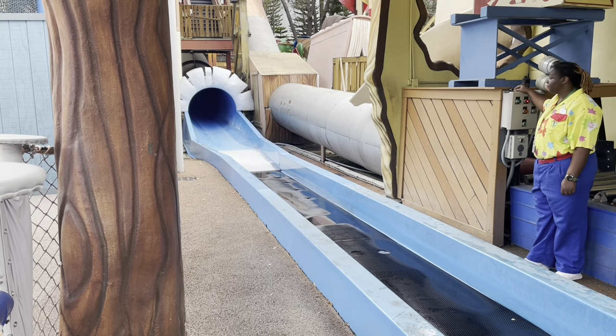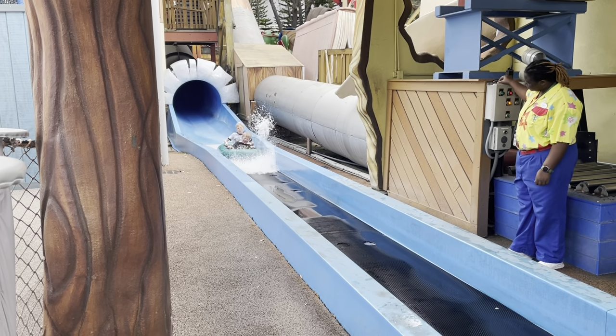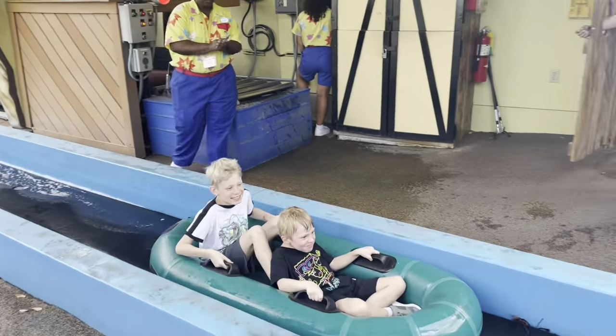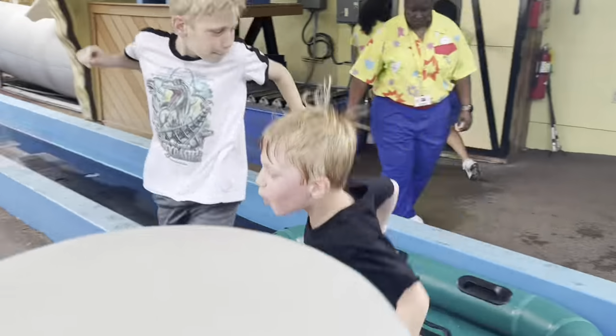Howdy, partner. Just a friendly reminder, all shoes and shirts must be worn at all times. There they are. Once again, all shoes and shirts must be worn at all.